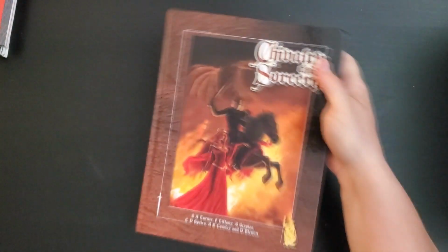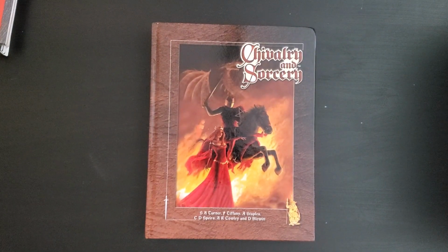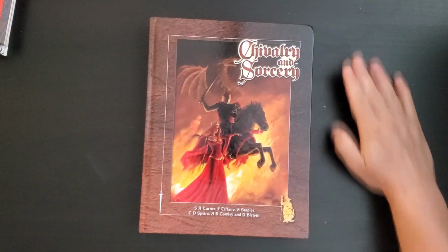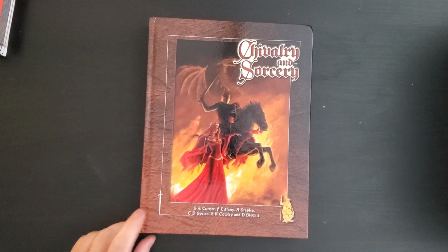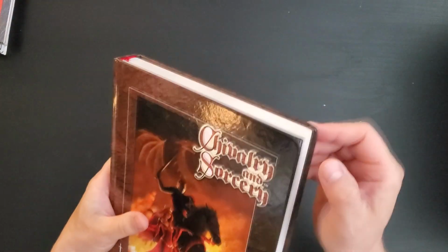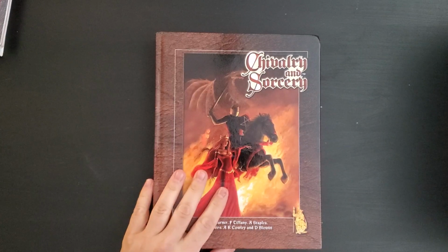Now, you can get this in PDF in a number of places, including DriveThruRPG. The physical volume right now, thanks pandemic, is only available through, at least in the U.S., Indie Press Revolution. That's where I got this. I have not ordered anything from them in a very long time. This arrived. The corners are a little dinged up, but I strongly suspect that happened before Indie Press Revolution got a hold of it because it was packed extremely well.